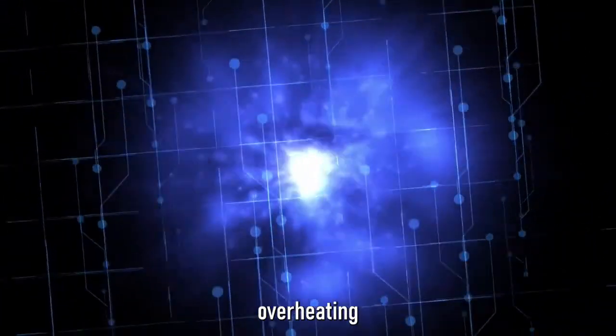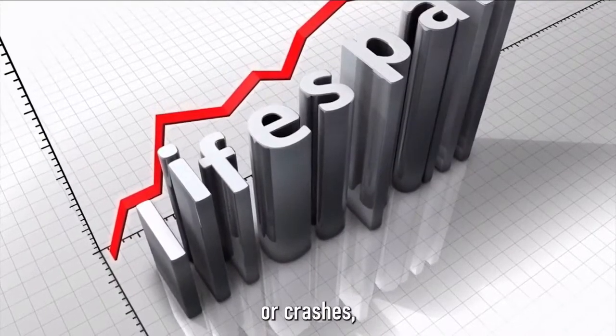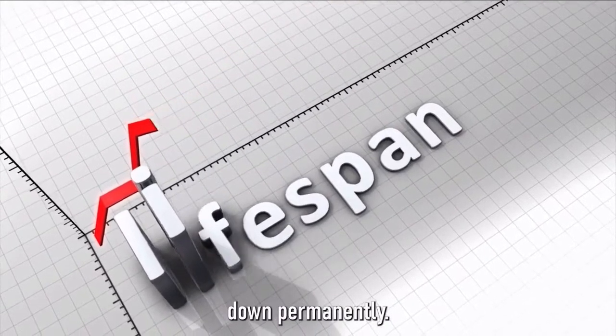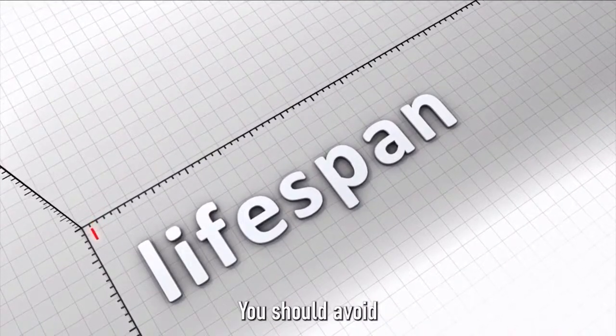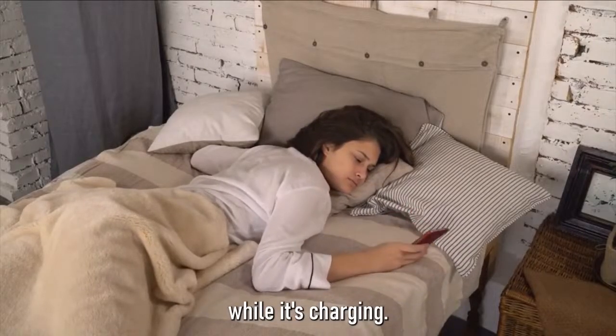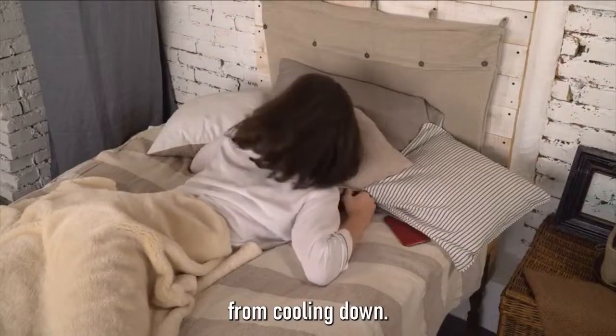Furthermore, overheating can cause the phone to experience lagging, freezing, or crashes, and in severe cases, the phone could shut down permanently. To prevent overheating, you should avoid covering your phone with a blanket or pillow while it's charging. This could trap the heat generated by the phone and prevent it from cooling down.